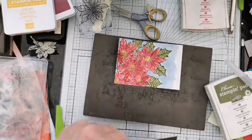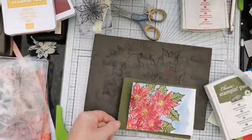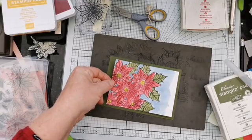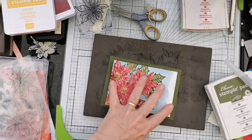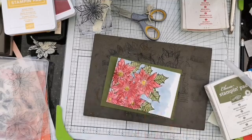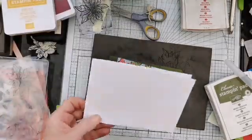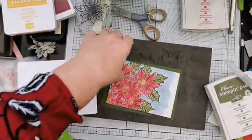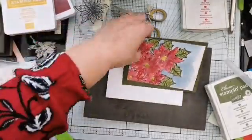Let's trim that off. Let's make that a mat for that to sit on. Now obviously, do I want to bring that down a bit smaller, or am I going to have that as a, no, I think I'm going to have that as a complete mat. I have got a nice Whisper White card base already cut and scored there.